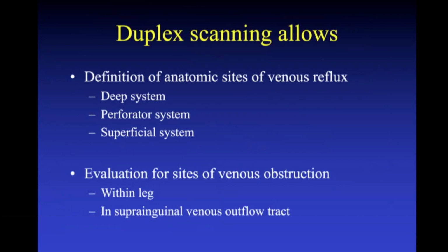Duplex scanning is really good to define the anatomic sites of reflux in the deep, perforator or superficial system. It's also good within the leg to identify venous obstruction. It's not quite as good in the pelvis because you can have obstruction or difficulty due to bowel gas, although really skilled technologists can get very good examinations of the iliac veins and vena cava. It can be limited in some patients.